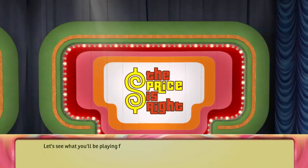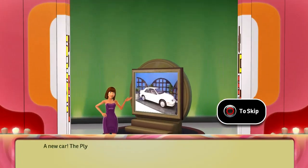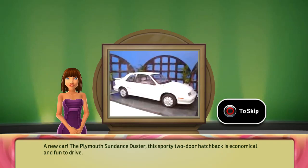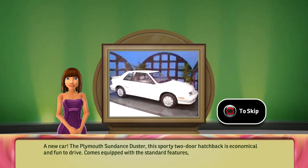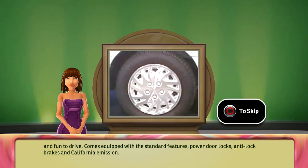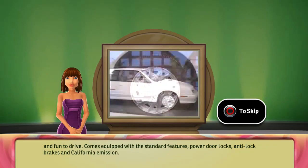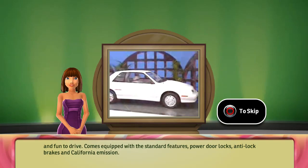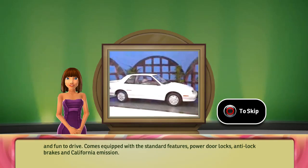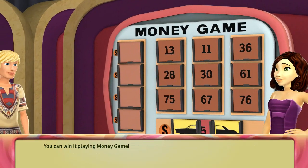Let's see what you'll be playing for. A new car. The Plymouth Sundance Duster. This 2-door hatchback is economical and fun to drive. Comes equipped with the standard features, power door locks, anti-lock brakes, and California emission. You can win it playing Money Game.